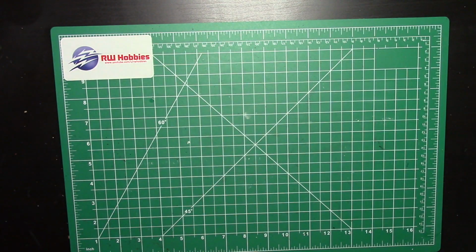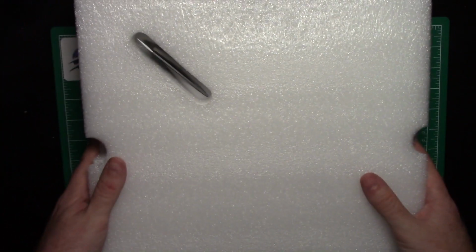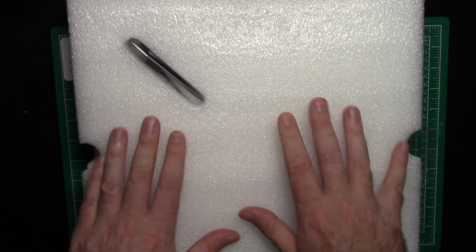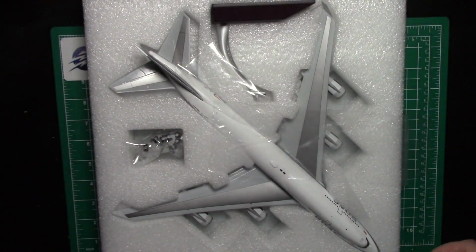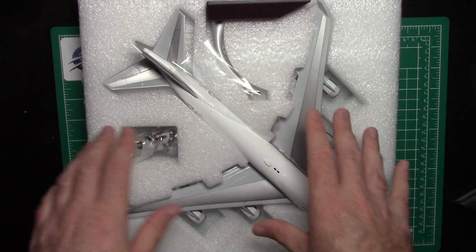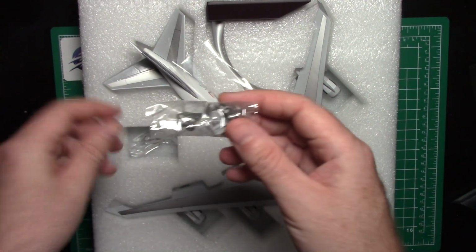I'm going to put that to the side, pull out the inside, so you get basically this foam packaging. And they do actually ship pretty well. I've had a few damages in the past, but generally they're pretty good. So big foam insert, take it off, and there she is. So what you've got here is a stand, the actual aircraft itself, and then you have the wheels and the doors, so you can do wheels down or wheels up.